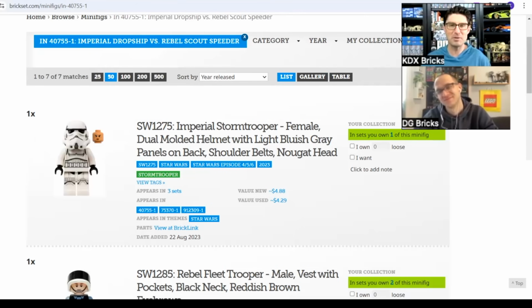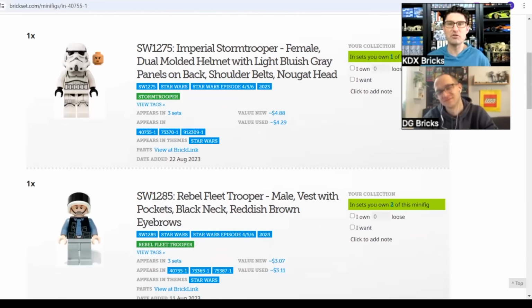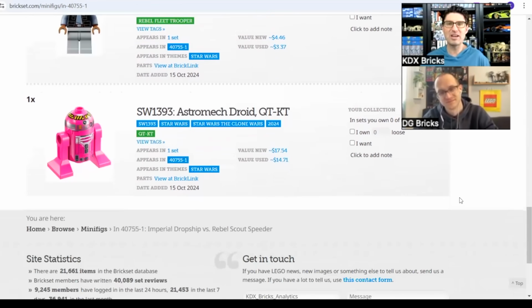Well, let's look at the minifigures and the value. We've got some different Stormtrooper and Fleet Troopers in here, but when we scroll down, wow, that is a super awesome Astromech because of the pink with the metallic printing on it. Well, I'm getting deja vu, a $40 play set with an exclusive fig. This reminds me of the AAT and that 332nd Trooper. Is this pink Astromech going to get re-released in a battle pack with helmet holes?